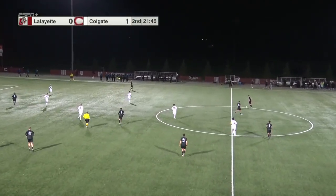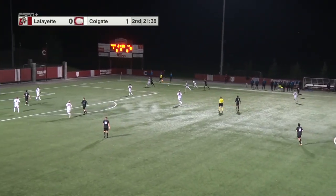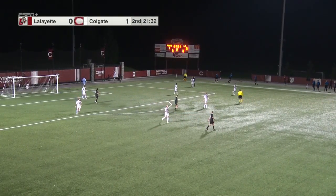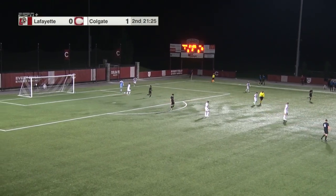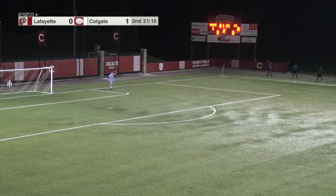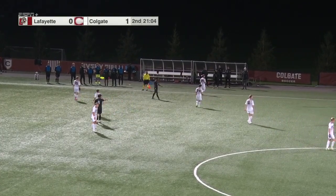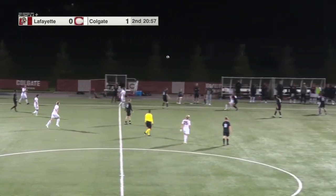Mizrahi. Echevarria. All the way out wide. Adlett. Slid right by him. And out for a goal kick. Three shots apiece on net so far for Colgate, all of those coming in the first half. Lafayette with the only shot on net here in the second. That was Kedra Melitis with a header from in tight on Andrew Cook. Took a quality stop to keep Colgate up 1-0.